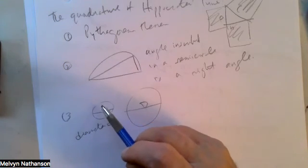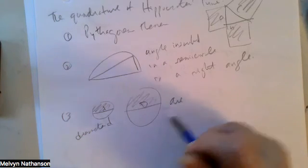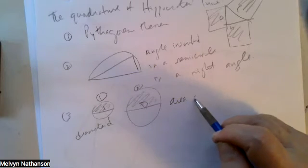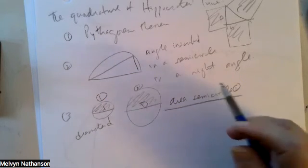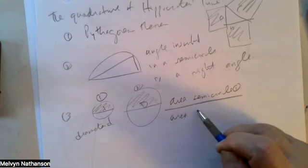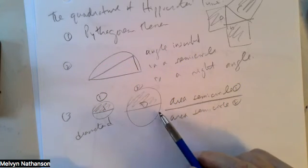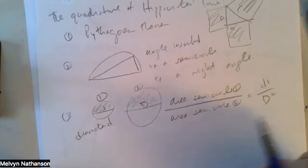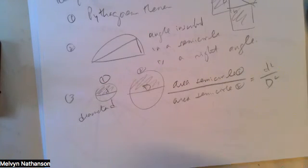So let's call this, or whether we use the circle or the semicircle. Let's look at the semicircles. So call this circle 1, and this circle 2. So the area of semicircle 1 divided by the area of semicircle 2, the ratio of those areas is like the ratio of the squares of the diameters, right? So this also is a fact that the Greeks knew.